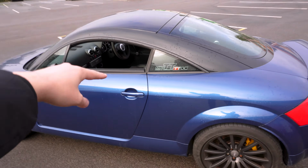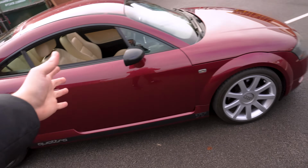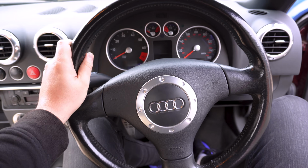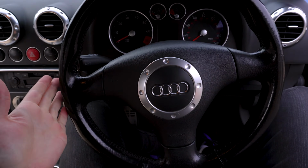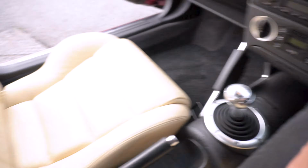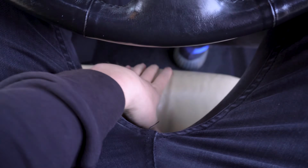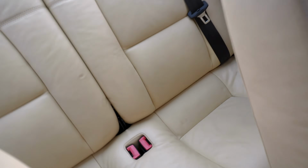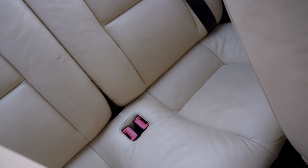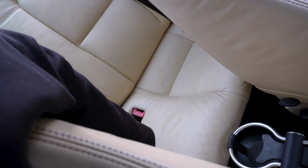Enough of me joking around, let's get on to the interior, which I said is probably the biggest change compared to the 225 and the 180. So this is probably a familiar sight to anybody that owns a TT. You've got a nice leather steering wheel, to the left of you a nice leather seat, and also what you're sitting on is a nice leather seat. And in the back there are two more, are they seats? Yeah, there's just bits of leather here with seat belts for people with no legs.